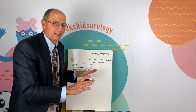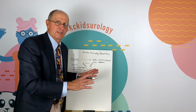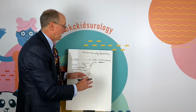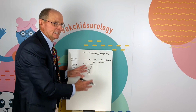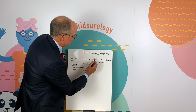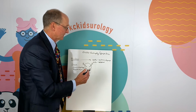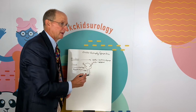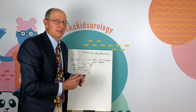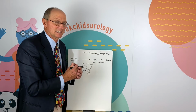One is not better than the other. The most important thing is that your surgeon has done a lot of them and has good success. Again, the most important thing is to get the bladder closed primarily. That will give us the best chance of having a good growing bladder. Because if we don't get a good growing bladder, then the chances of being completely potty trained are less and less.